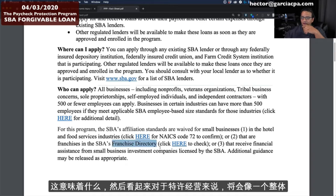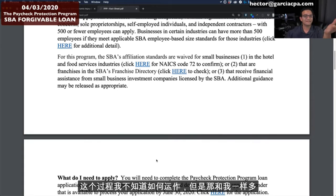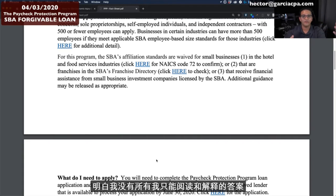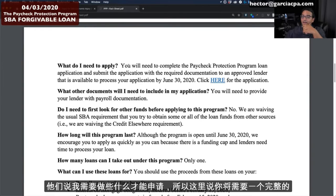And then it looks like for a franchise, there's going to be a whole other process. So I don't know how that works. But that's as much as I understand. Again, I don't have all the answers. I can only read and interpret. It says, what do I need to do to apply?